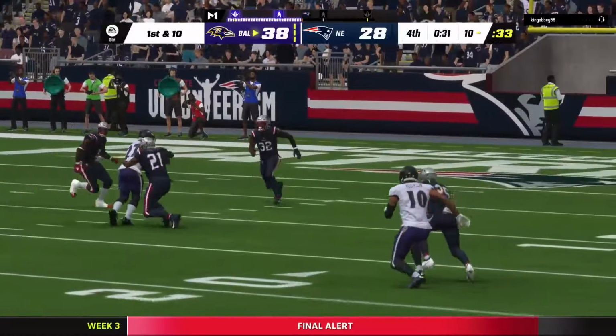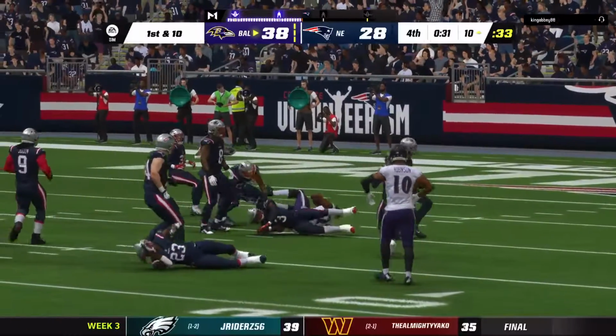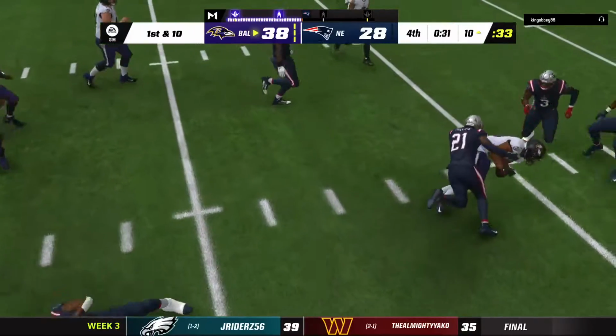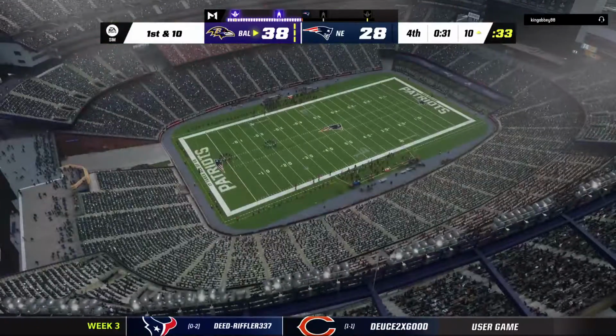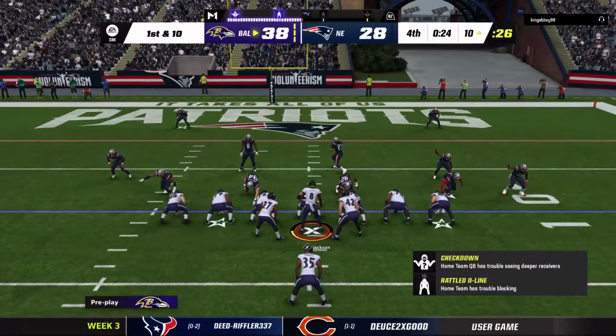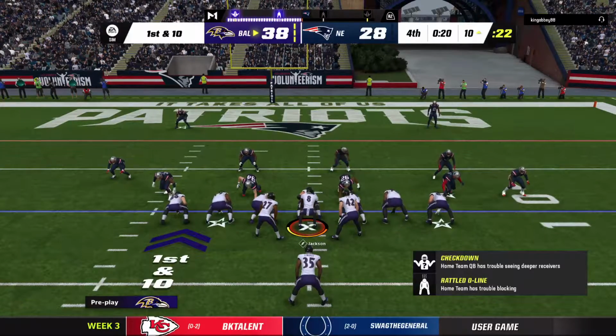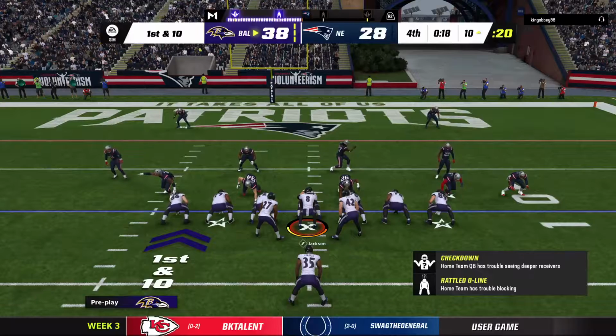Well, that's a carry they have to be satisfied with. And throughout this game, they've been satisfied with what he's given them. Whenever they've needed a big run, a first down, he's the guy they turn to. And it doesn't matter what the defense thinks. They feel like they've got the confidence to keep handing it to him and keep picking up good yardage.